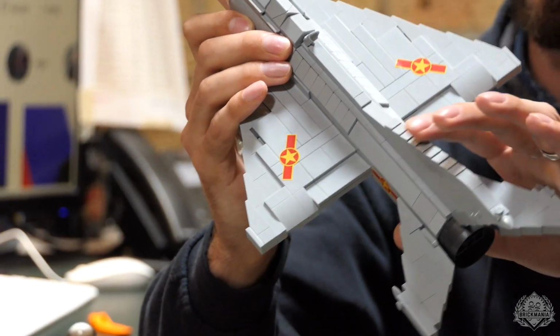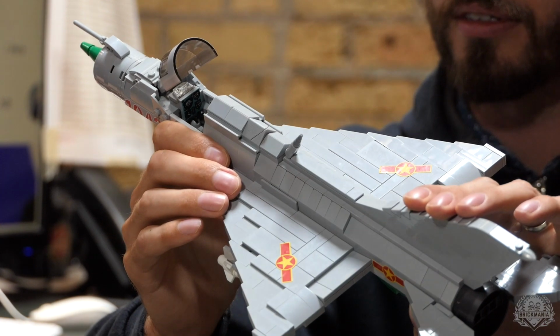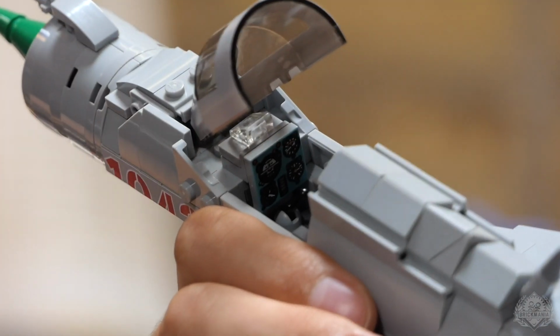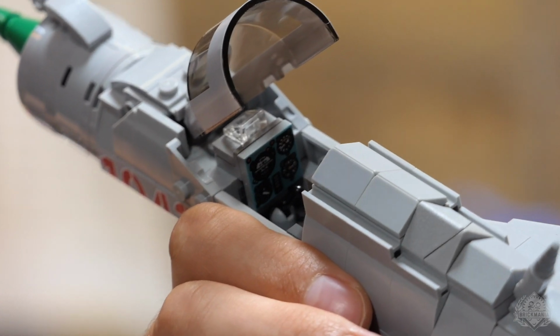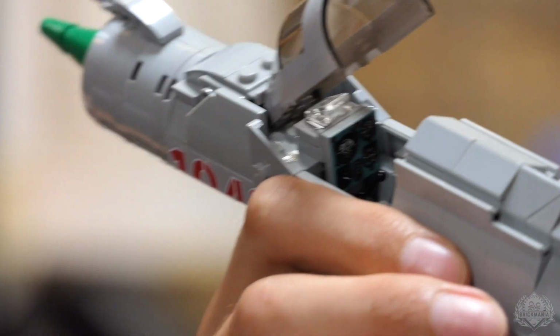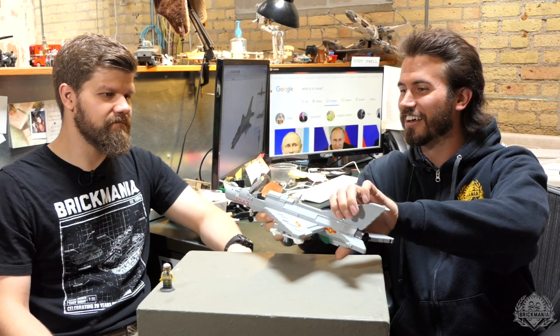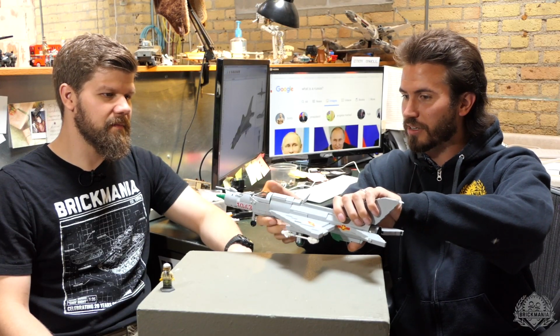There is a printed instrument panel. It's a very fun teal color, which a lot of the cockpits were at that time. So Slime had some fun with that one. Nice. I think we all enjoyed the outcome of the color. So a little bit of a detailed cockpit.